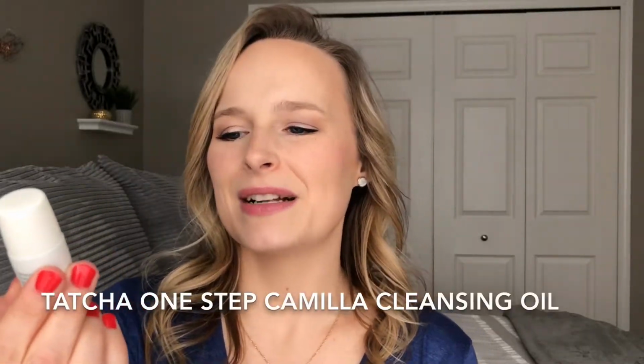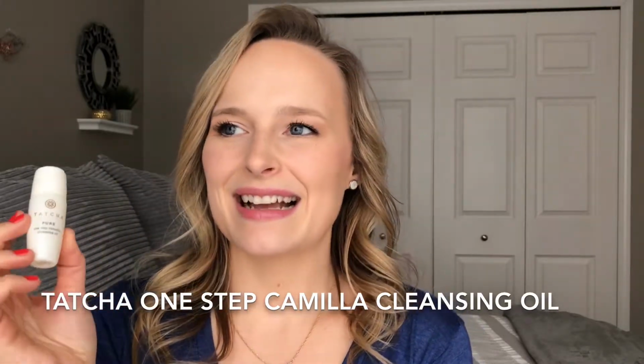On the opposite side of the spectrum, there's the high-end TATCHA Pure One-Step Camellia Cleansing Oil. I really enjoy this oil. It used to be my favorite, but it's slowly becoming not so much of a favorite because I like other ones a little bit better. If you have a chance to get your hands on this and try it, obviously this is a tiny little mini, but a little bit of it goes a long way.